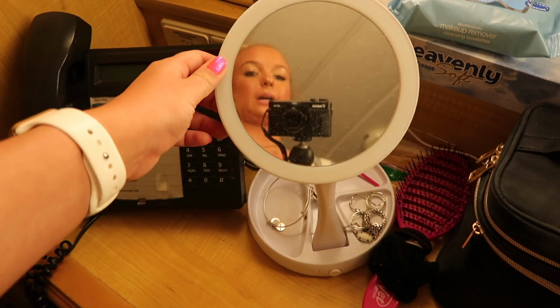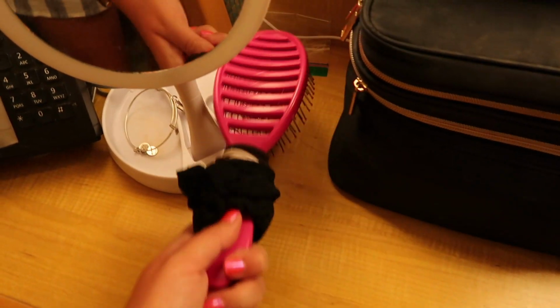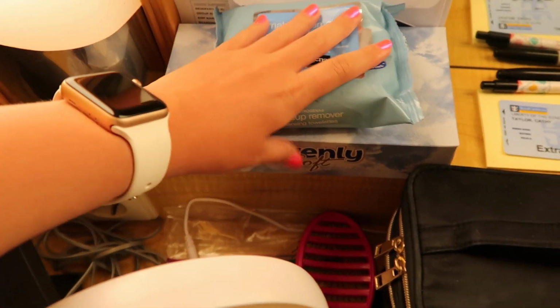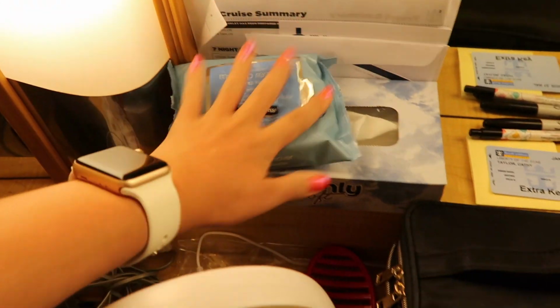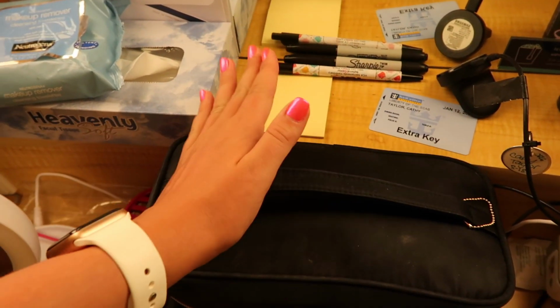This is a makeup mirror. I brought this myself. It's just a little travel one, so it has some of my jewelry and stuff on it there. My mom and I normally keep our brushes right here just to get ready easily. And then up here there's some Kleenexes they provide, and then I just have my makeup wipes right here. We have some pens and that type of thing.